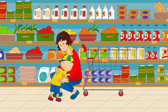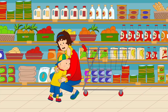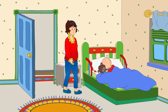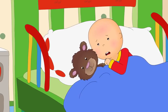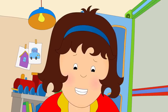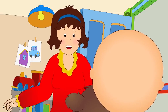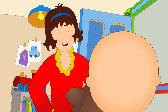Caillou snuggled up to his mommy. Come on, let's go home and check your temperature. Caillou was not feeling very well. He had the flu. How do you feel, Caillou? My throat hurts. I think we may need to go visit the doctor. No, I don't want to go to the doctor, Mommy. It's always best to visit the doctor when you're ill. They'll make you feel better in no time.